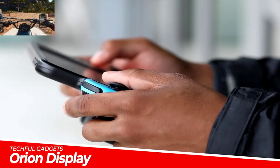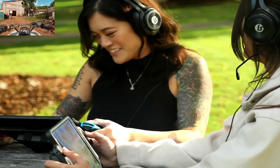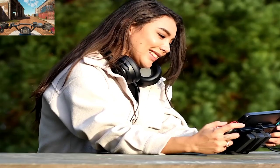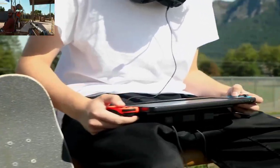Orion Display. Ever since the release of the Nintendo Switch, more than 80 million gamers globally have made on-the-go gaming a huge part of their daily ritual. Unfortunately, many of these gamers also believe this handheld gaming experience is a bit underwhelming because of the minuscule size of the current Nintendo Switch screen.